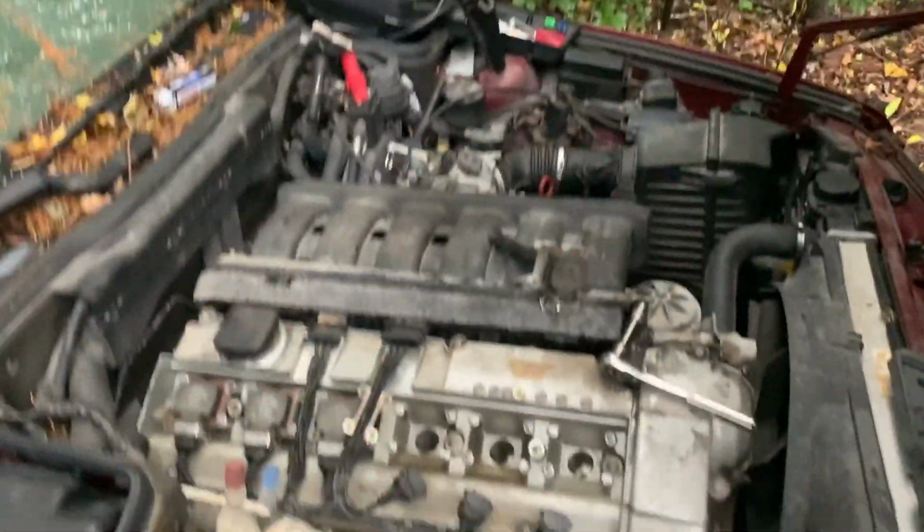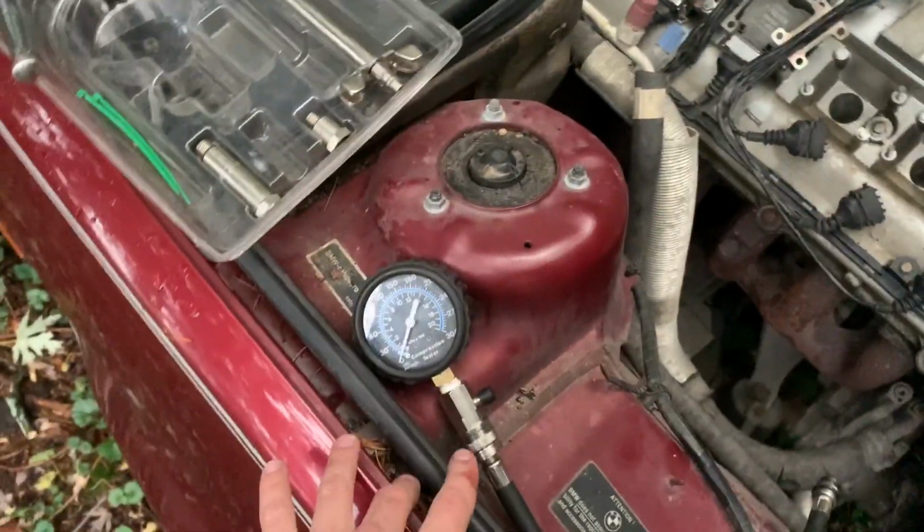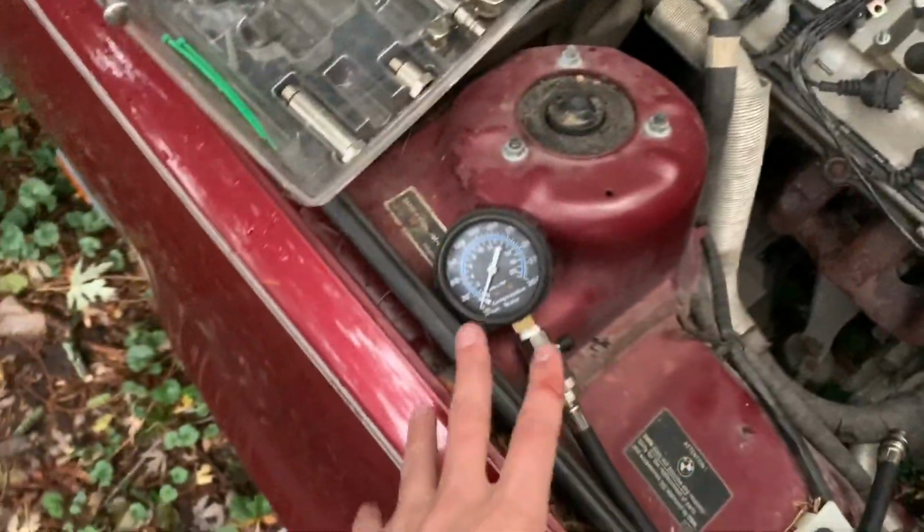All right, so of course the GoPro died. Basically, I was all worried, but inherently I thought that there's no way even a bad engine would lose compression like that.